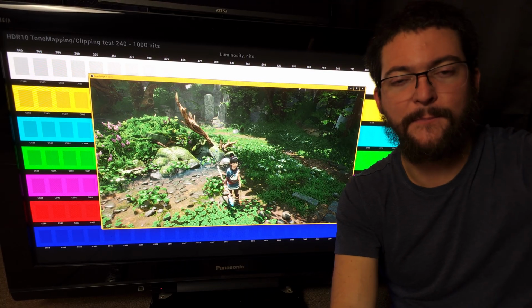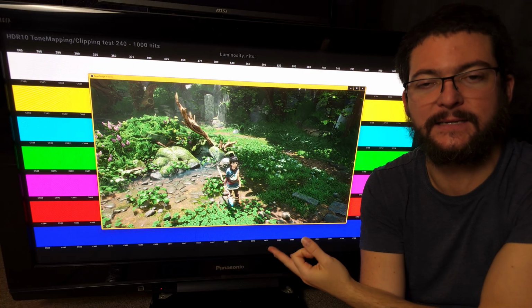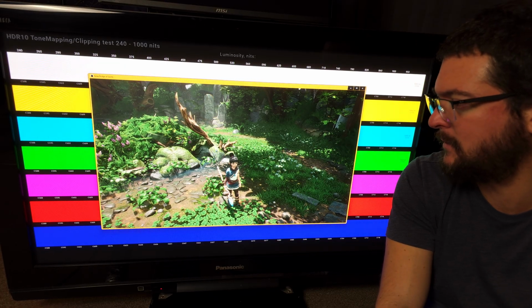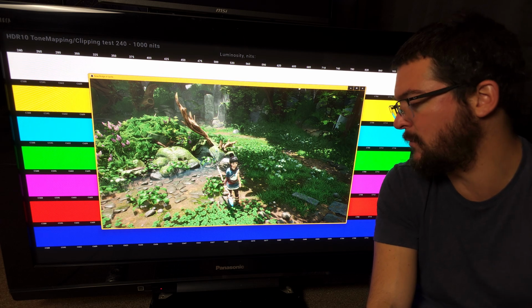And I mean, the Pioneer Kuro looks so much sharper than this. And the 42-inch Panasonic Plasma that I have, the TCP42S1, it just looks a lot sharper and better than this. And the motion is so much better.